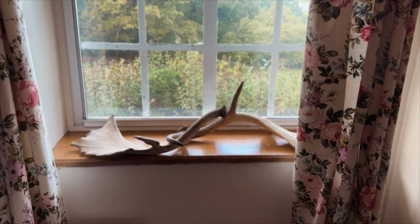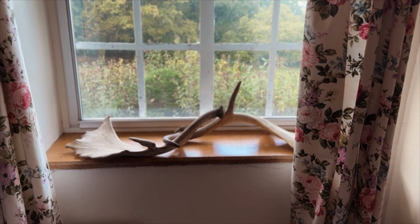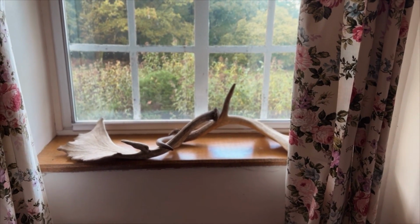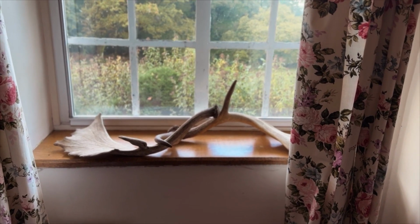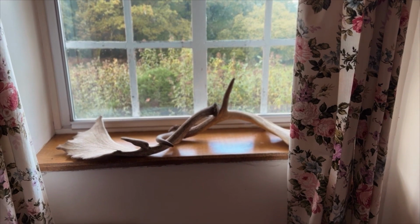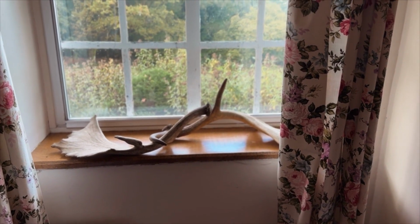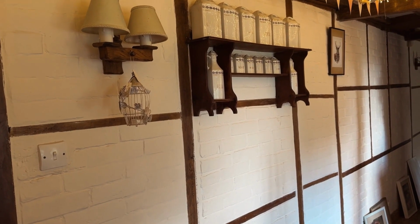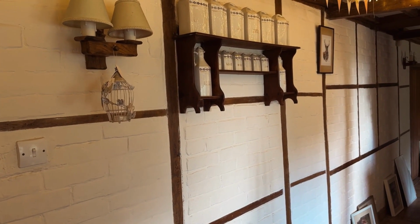I've got some antlers on the window there that are very, very old actually. I usually put those on the mantelpiece or on a table and decorate them with lights or Christmas decorations. I also use them at Halloween, it's got to be said. This wall along here is just ripe to have lots and lots of pictures on it.